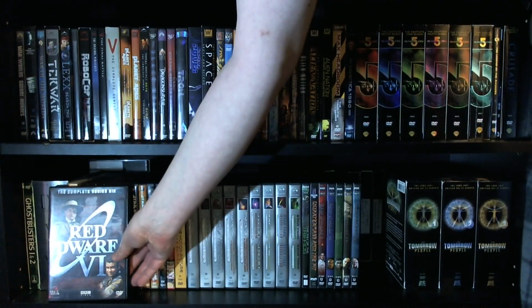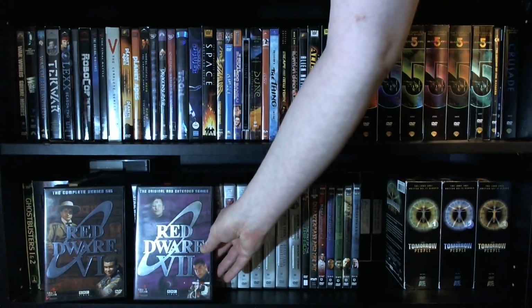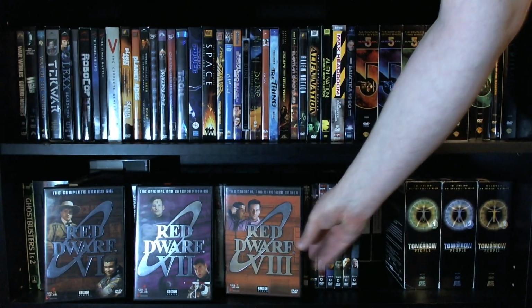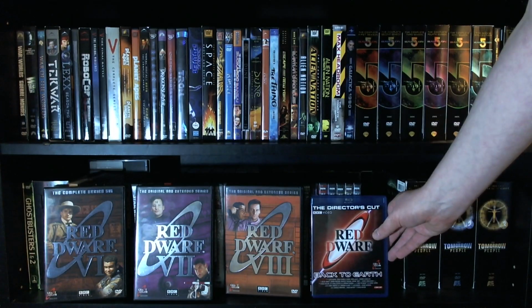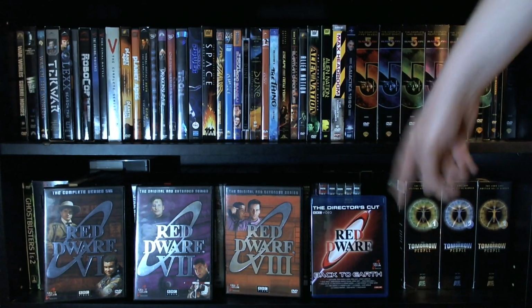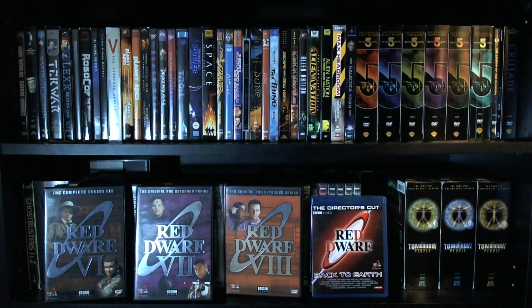So then we got Series 6, Series 7. Just trying to watch the glare there. Series 8. Series 9, even though they don't call it Series 9. It's Red Dwarf Back to Earth on Blu-ray, the first. They actually started doing Red Dwarf in high definition before Doctor Who, so they beat Doctor Who.